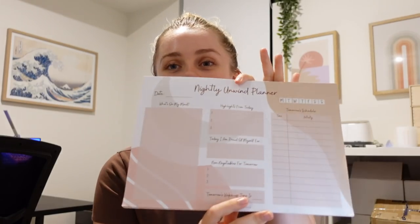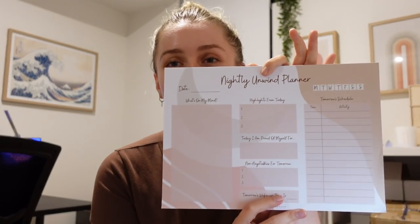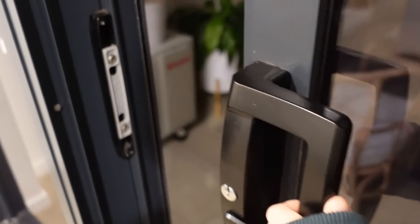Unreal. Oh. Lights. First impressions. Unwind planner. A little makeover. Okay, so this is how the balconies turned out.